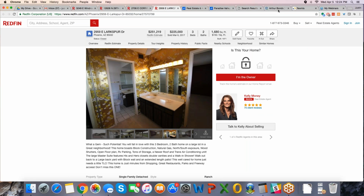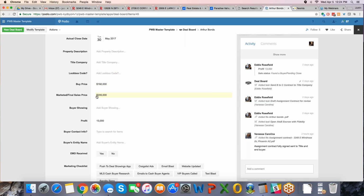So if they're going to be buying it at 205 and we want them to make 10% on their money, they need to be making at least $20,000 to buy this deal. And that $20,000 is absolutely there if they're buying it at 205. So that's how you run your comps. That's how you're able to do it quickly.